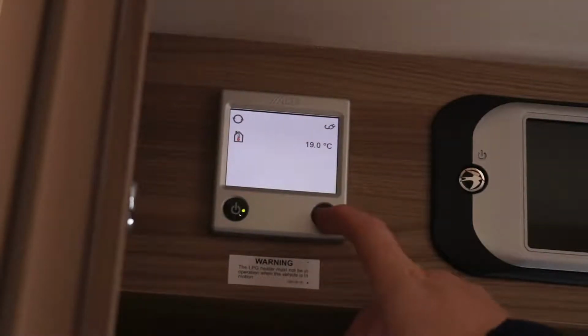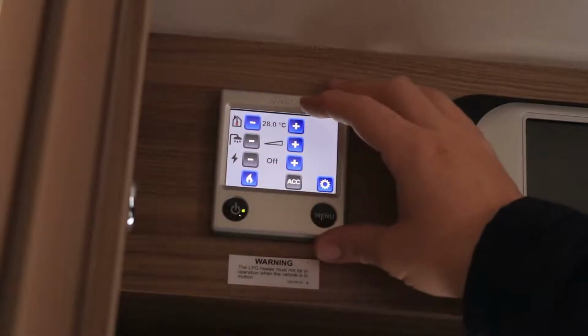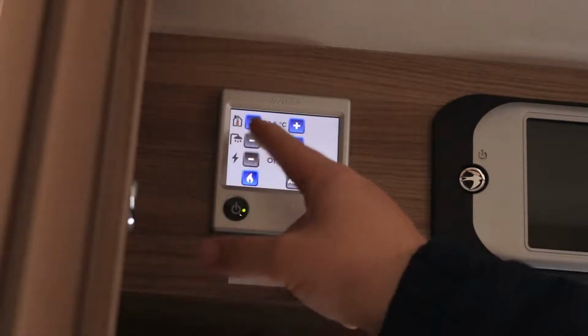Okay, so press your menu. This is now going to give us our 4 options just here. So starting from the top, you've got minimum, maximum, and this here is your room temperature. Now, room temperature goes to a lowest point of 5 degrees and a highest point of 30 degrees. No matter what you set it to, it will constantly maintain that temperature. So say, for example, you put it at 22, the room stat inside the Caravan will maintain at 22 at all times.